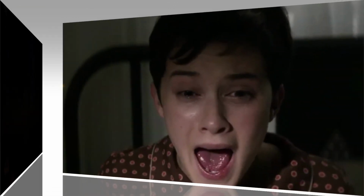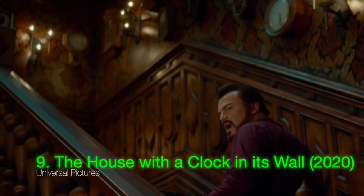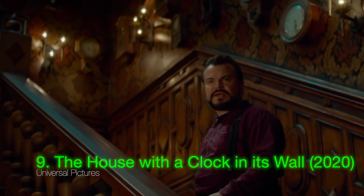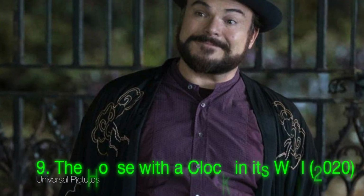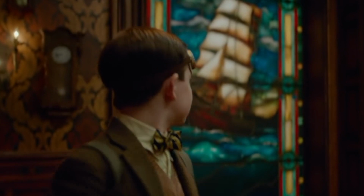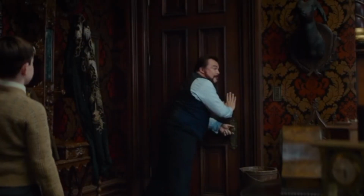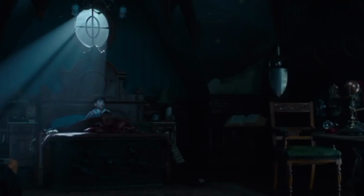We see our number 9 pick, The House with a Clock in Its Walls. Lewis, played by Owen Vaccaro, is sent to live with his uncle Jonathan, played by Jack Black, who discovers he is a magical warlock. The story is about a clock hidden inside its walls, as the title obviously states, with black magic by an evil wizard as its walls go tick-tock counting down.